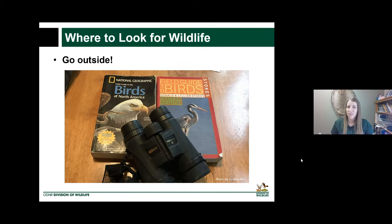And then once you think that you've got a pretty good idea, or once that animal has moved out of view, then you can open your field guides. And I know that that's hard, but I really think that that is one of the most helpful pieces of advice that I ever got. And so I always try to stress that as well.